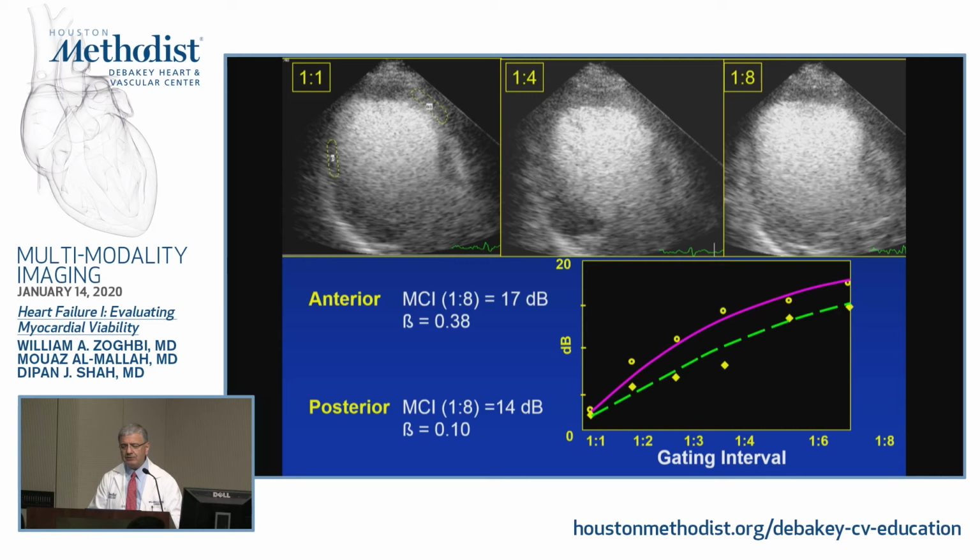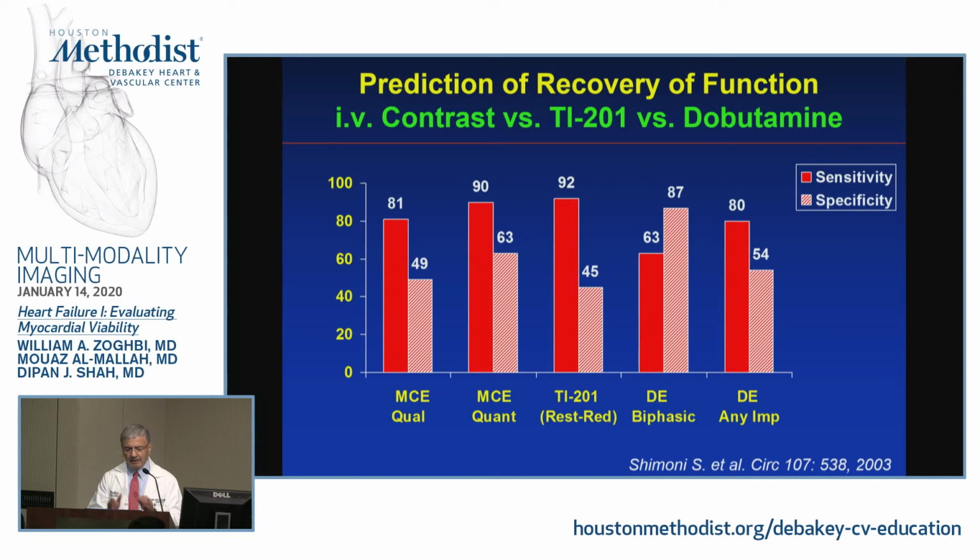But ultimately, this is a comparative study that Dr. Sarah Shimoni, who was with us for 2 to 3 years, actually, I just saw her at the last meeting, doing very well. Qualitative myocardial contrast, okay, specificity is low. Quantitative, you improve specificity a little bit. It is similar to rest redistribution thallium, which is very sensitive and less specific. Remember, dobutamine echo biphasic response is very specific. If I see that, I'm the most comfortable with it. And dobutamine echo, any improvement, you will drop your specificity for recovery of function. You know, keep those in mind.